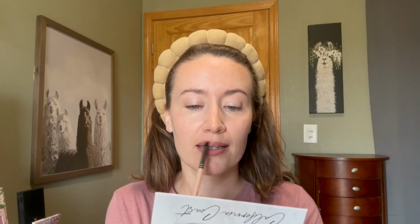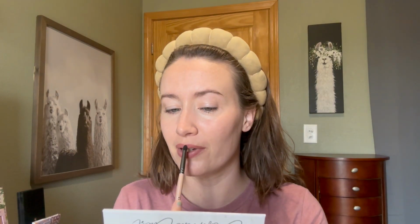I honestly have no idea where I got this brush from, but it's from Sephora. I'm like, when did I pick up this brush? I have no idea. This is the Precision Concealer brush. I'm just gonna use it to blend out the lip liner. I know people do this with their fingers all the time. I find that when I use my fingers, it gets outside my lip lines. I'm just not good at keeping it in the lips.